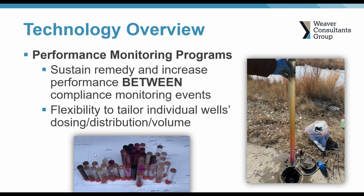We've also developed several ways to quench groundwater samples with neutralization chemicals so that we can still see residual VOC. It will essentially stop the oxidant reaction with the groundwater, and we can send those samples in to the laboratory and get real-time results.